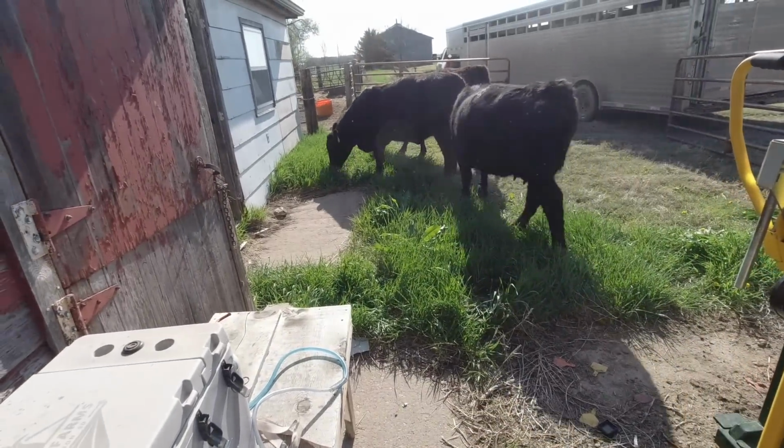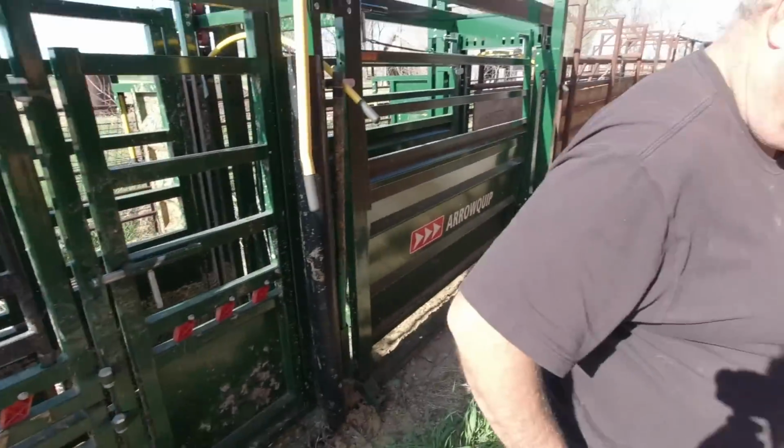Say, that's some dang good grass. Look at that. Bunch of snow must have sat there.